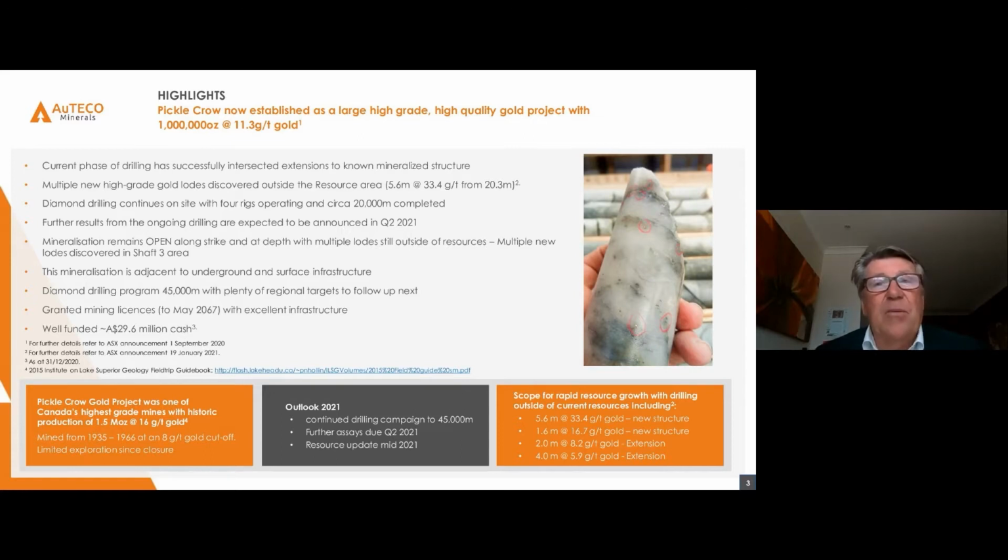You'll remember that Pickle Crow was one of Canada's most prolific mines in its day. And just to remind you, it didn't stop in 1966 due to a lack of mineralisation. It finished up because it was uneconomic, with gold falling to a price of $35 an ounce. So we have a great outlook going forward, which I'll take you through, and we've got scope for further resource update.